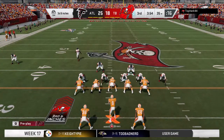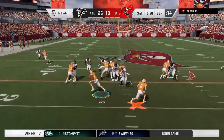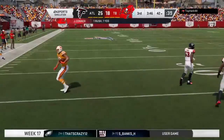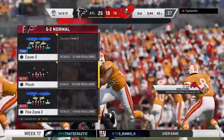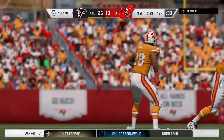Here we go. First carry for James Conner. And he's got the first down yardage before he's brought down at the 42. It's a 7-yard gain there, and it's good enough to move the chains.